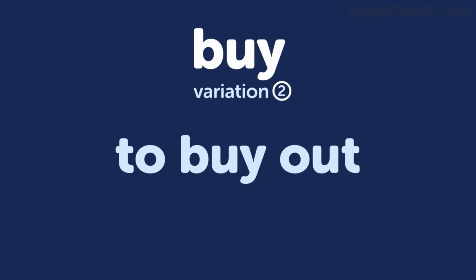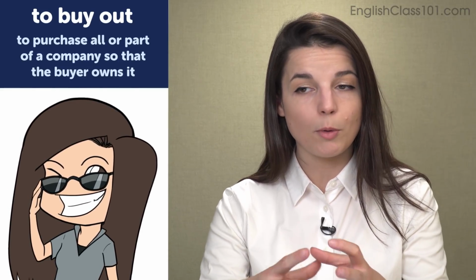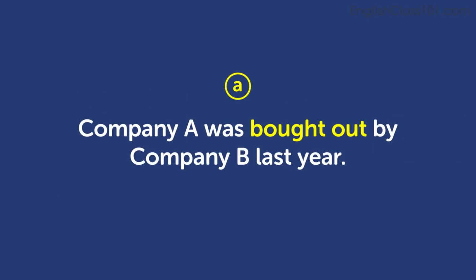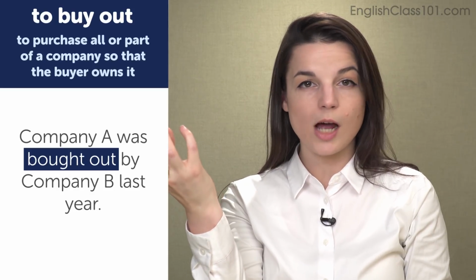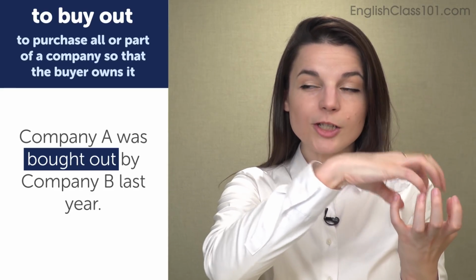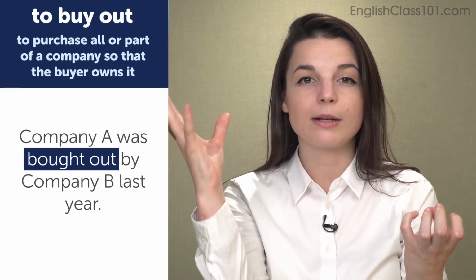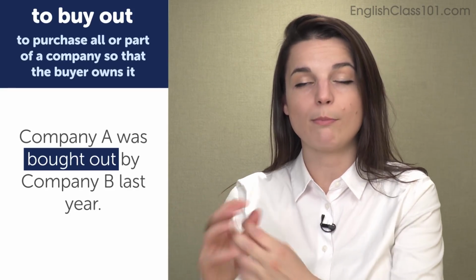The next variation is to buy out, to buy out. To buy out means to purchase all or part of a company so that you are the owner of that company. Example: Company A was bought out by Company B last year. So this means that Company A, who does not control Company B yet, purchases part of that company or a majority of that company, sometimes just enough so that they can control the company. So essentially Company A purchases Company B and controls that company too. So to buy out, to buy out.